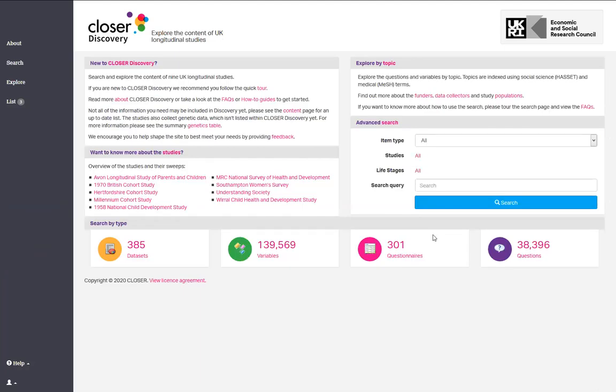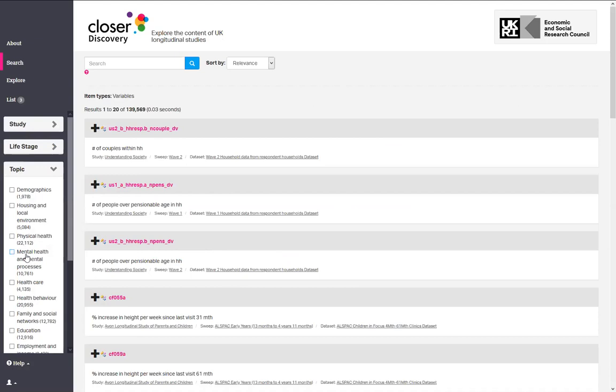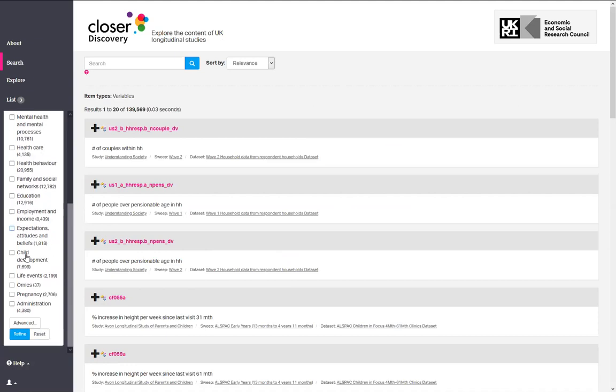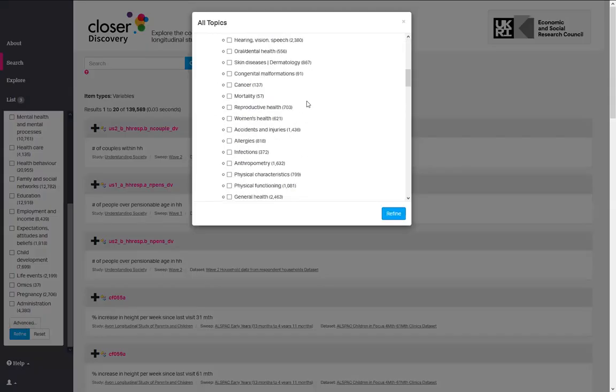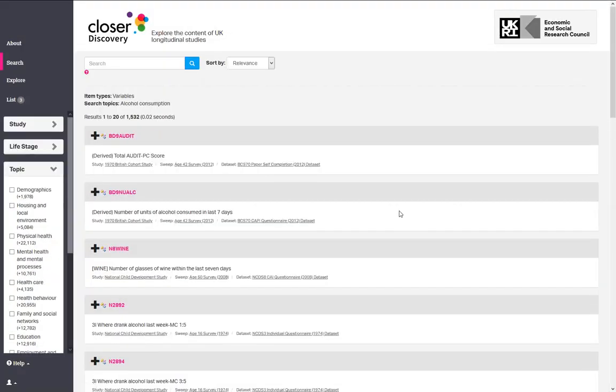Another way of thinking about using Discovery could be, say you're interested in a specific topic around variables. We could just go straight to variables, and then we could refine by the topic we're interested in. So you'll probably guess what topic I'm going to select. It's not a high-level topic, which is this list here. So I need to click Advanced. And then I'm going to scroll down for alcohol consumption and refine. So this is just another view.